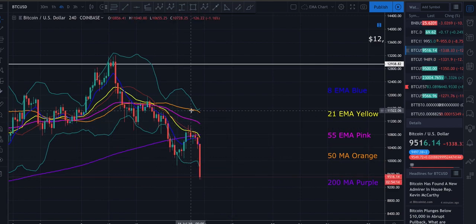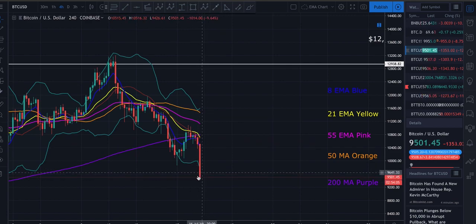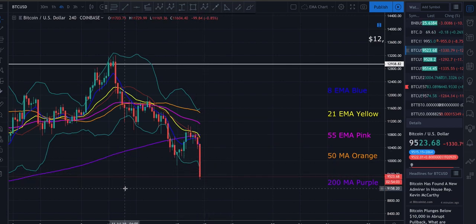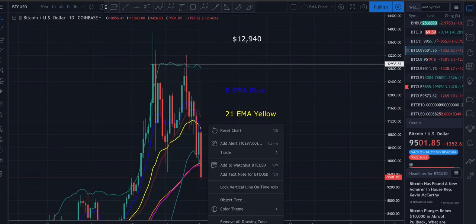I told you yesterday that this was a very bearish setup. We had the 50 simple on top of the 55 exponential, which was on top of the 21 exponential on top of the 8 exponential, guys. Very, very bearish setup, as I discussed yesterday, guys, and this is why the nod was without question in favor of the bears. Going on here to the daily.